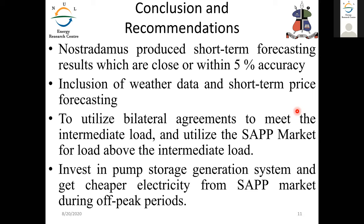Okay, what has been realized is that for the short-term demand forecasting, for the hour ahead, the error is sitting around 3%, whereas for the day ahead it's around 4%, and for the week ahead, around 5%. So that's the error, that's not the accuracy. I think that's what the question is.